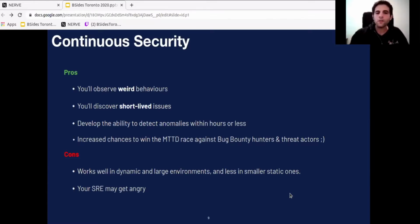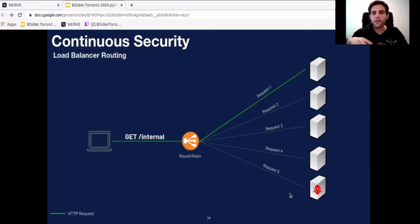So I want to talk about some of the weird behaviors and anomalies that I just mentioned. So consider this application that is behind a load balancer served by 5 different backend servers. And let's assume that your 5th server at the bottom is vulnerable to some issue. And let's say that when you do a GET request to /internal, some panel is going to be exposed on that particular server. Now, if you're doing a pen test, you might not know about that at all unless you do 5 different GET requests, which will eventually lead you to land on the 5th server.